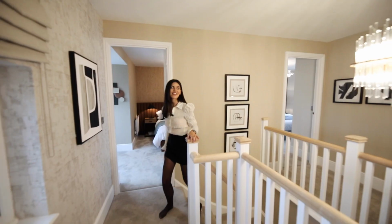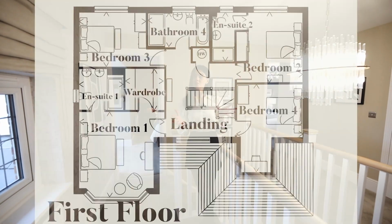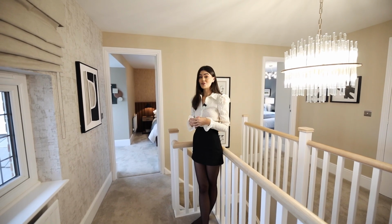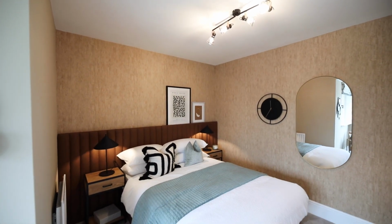Look at this landing. It is so impressive. This house has 4 bedrooms. So I'm gonna start with bed 4 and then we will work our way back up because the primary bedroom is a piece of art in my opinion. So let me show you bedroom 4.